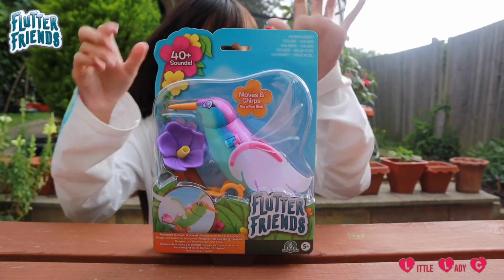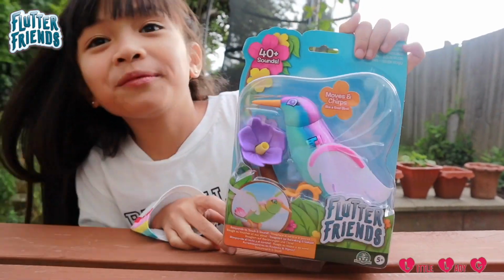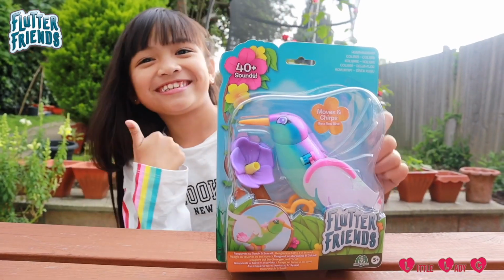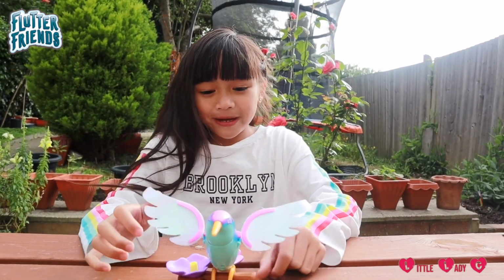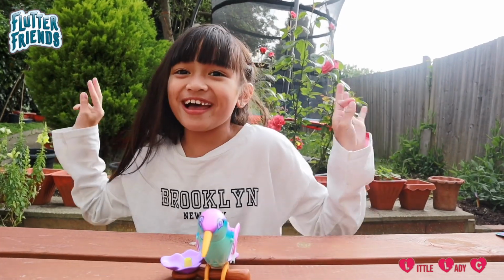So guys, let's open up Jewel. And she's adorable, guys. She's actually in my favorite colors, so let's open up. So Jewel is adorable. I love the pick of her colors because they're so pretty. It's a gradient, it's perfect.